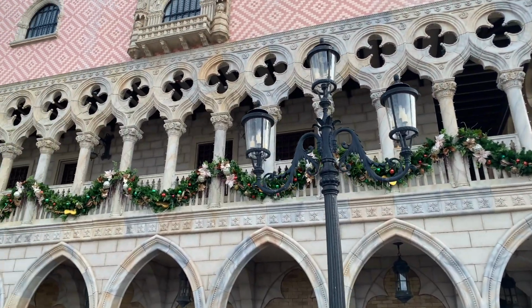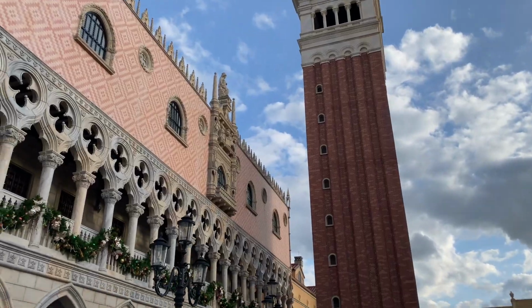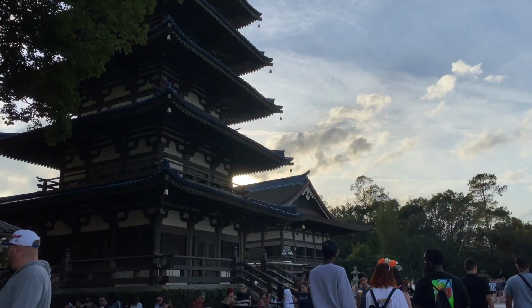Now we're walking towards another pavilion. And we were in Italy, okay? And I was just taking pictures. My mom got asked if she could take a video of a couple. He proposed to her and that was so cute. Everyone started clapping and I think it's adorable to ask someone to marry you at Disney.